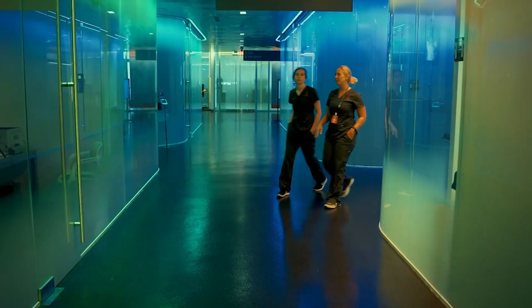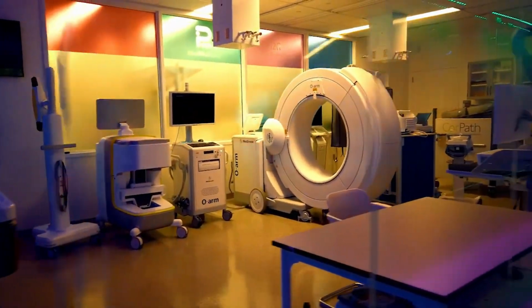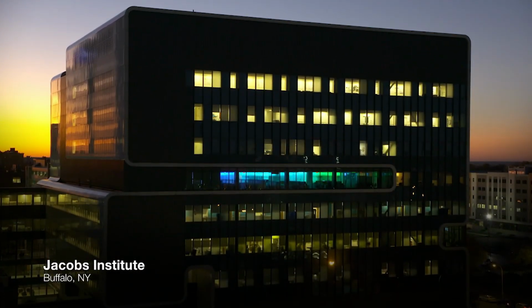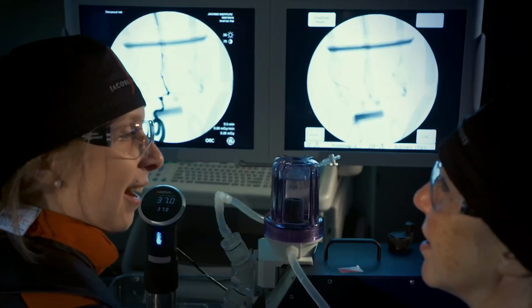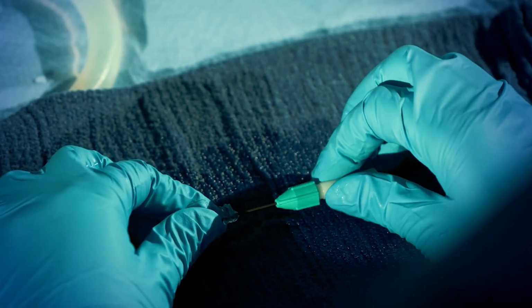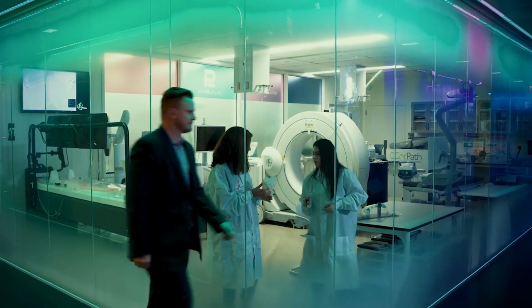The Jacobs Institute is really designed to collaborate with industry and physicians to drive innovation. We need industry to provide better tools for us to continue to do what we do, which is develop tools for physicians to train and test in different clinical environments. In an ideal world, if you wanted to practice a procedure before you actually do it on a patient, you want to replicate every element of that procedure.